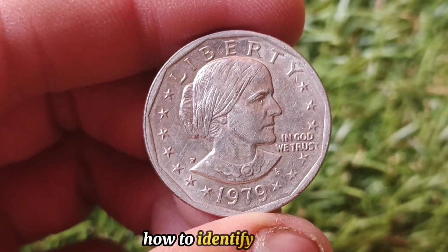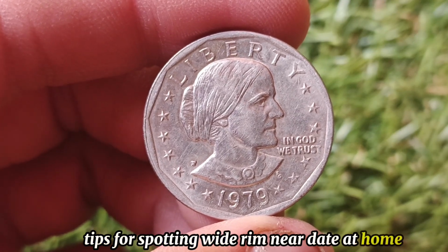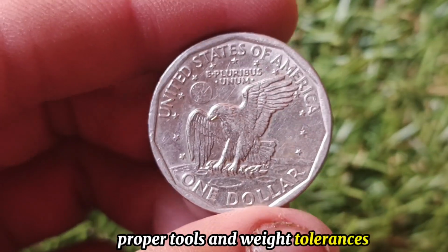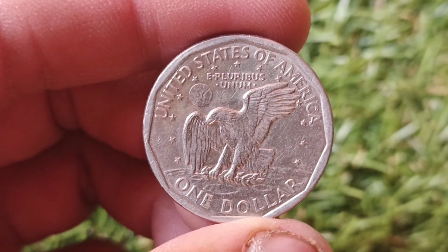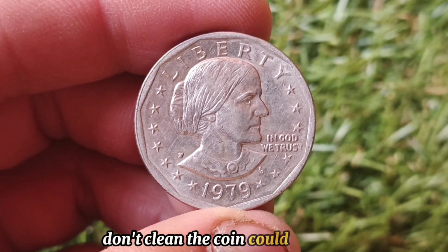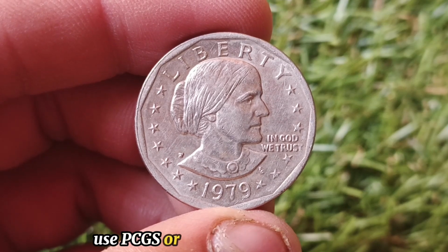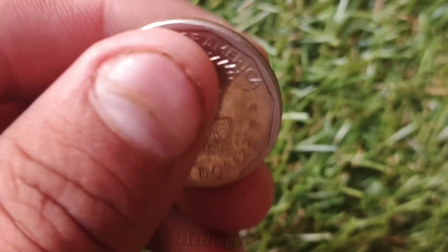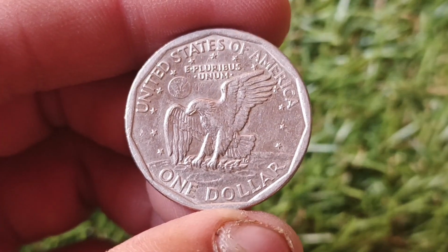How to identify and sell one. Tips for spotting a wide rim near date at home. How to weigh your coins, proper tools, and weight tolerances. Looking for misalignment, double strikes, and odd planchets. Use a loupe or USB microscope. Don't clean the coin, as it could reduce value. Get it certified. Use PCGS or NGC for professional grading. Where to sell? eBay, Heritage Auctions, Great Collections, or private collector groups.